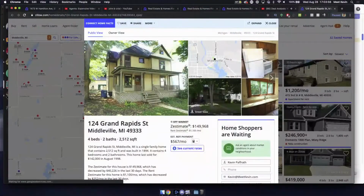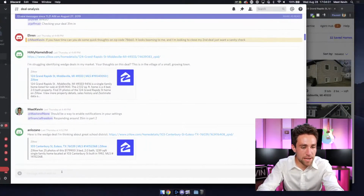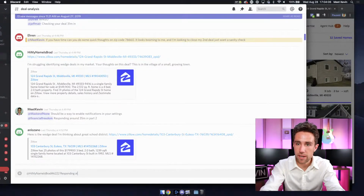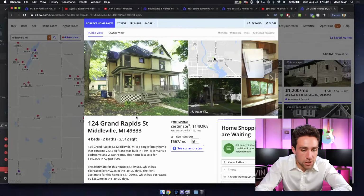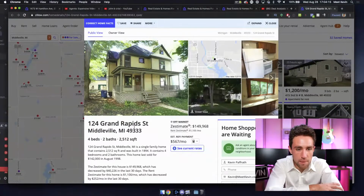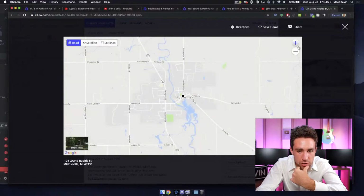And here we go. We're on to this wedge deal, which we can pull up here. This deal is posted by Brad. We're going to tag him quickly here, responding at 4 minutes into today's live. All right, let's do it. Here we go. This property is built in 1894.